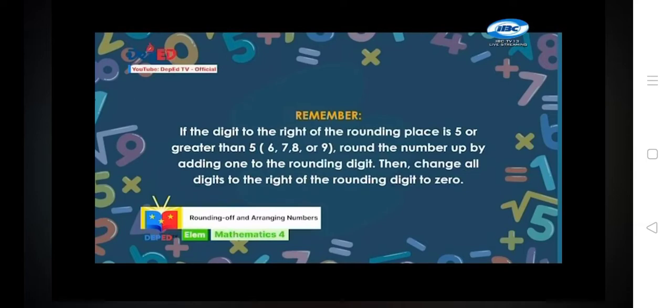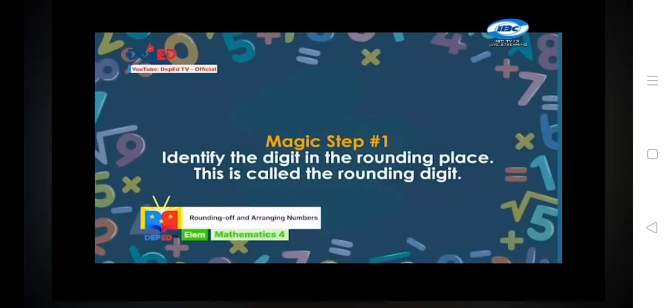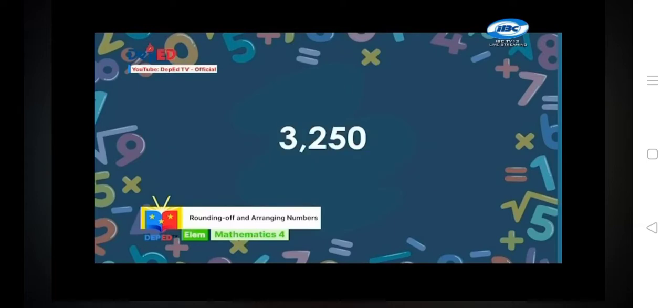Let us try it! The Department of Education released a list of 3,250 approved supplementary learning resources in 2019. About how many thousands of supplementary learning resources are available for public schools? Magic step number 1. Identify the digit in the rounding place. In 3,250, the digit 3 is in the thousands place. Therefore, 3 is our rounding digit.